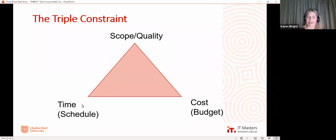We try to say, okay, well, what can we do within the time frame we've got? What can we do within the money that we've got? And that's why we call it the triple constraint, because we can change these elements, but we've got to keep them in balance. So if I say to you, I want to build a 3-bedroom house on a block of land on the outskirts of Melbourne, you might say, okay, well, you're going to need 5 months and you're going to need $500,000 for a block of land and another $500,000 to build a house.